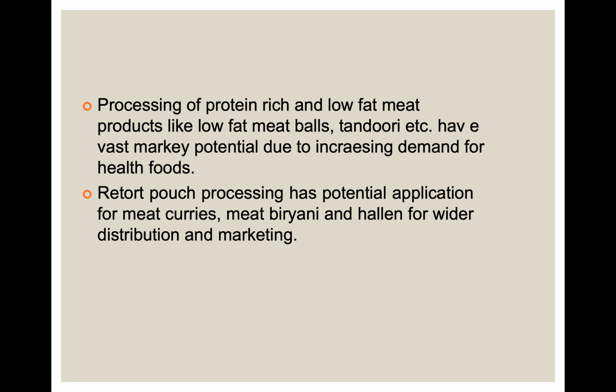Processing of protein-rich and low-fat meat products like low-fat meatballs, tandoori chicken, etc., have vast market potential due to increasing demands for healthy food. Retort pouch processing has potential application for meat curries, meat biryani, and others, to have a wider distribution in market and marketing.